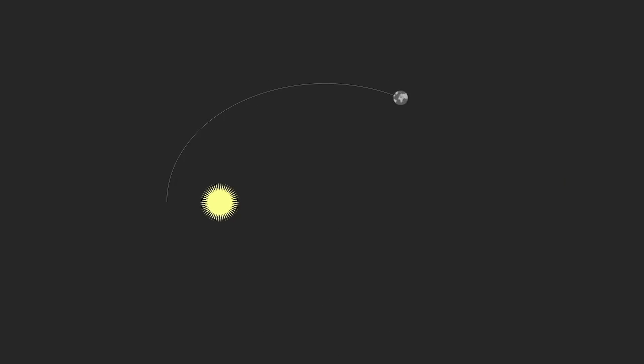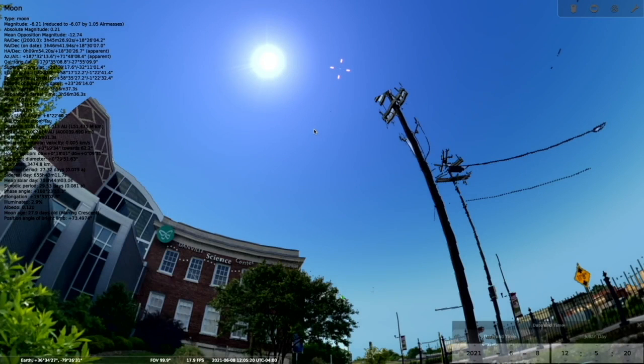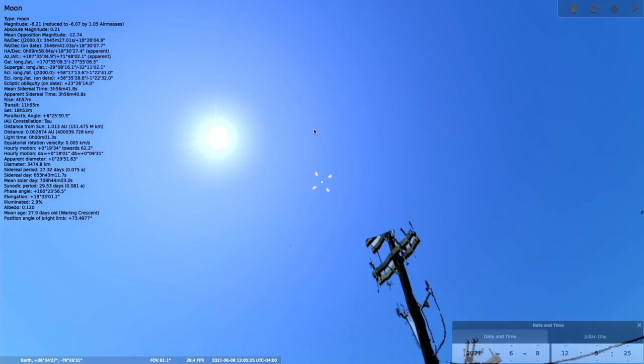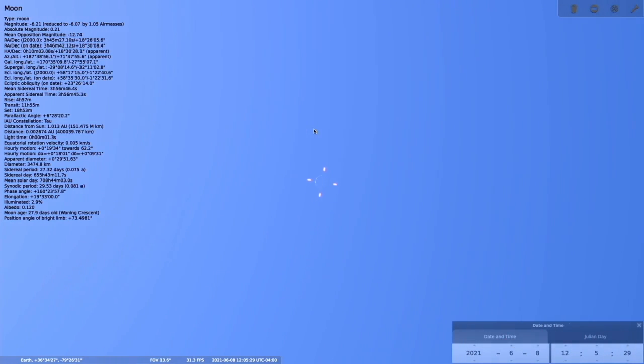Today, the moon reaches perihelion, the closest point to the sun during its orbit around the Earth. This happens when the moon's orbit carries it between the sun and the Earth at around the same time that it passes new moon. We can just barely spot our moon in tonight's sky. As we zoom in, we can tell that at 28 days old, it is currently in the waning crescent phase. It's its last stop before becoming a new moon and beginning the cycle all over again.